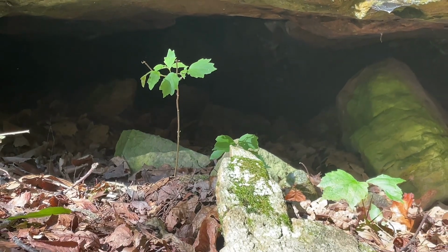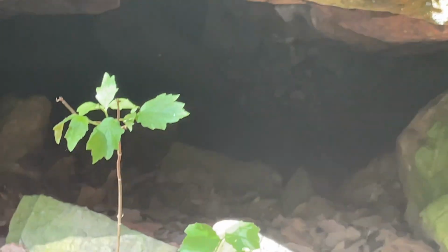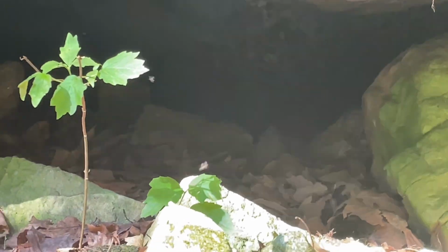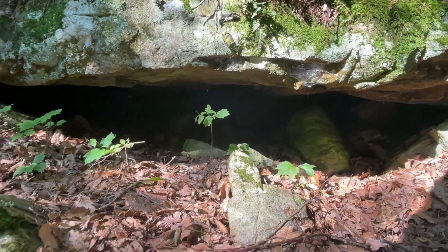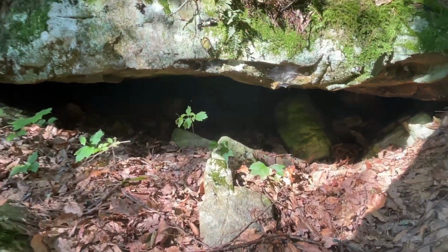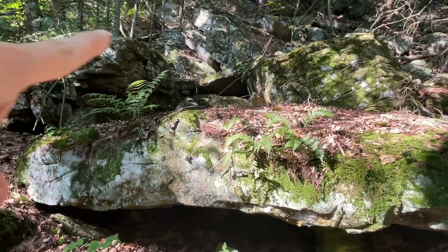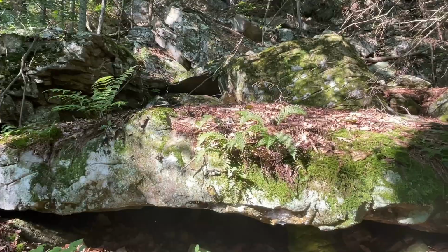Oh, you can see the other side. It's just a rock. And if you see just a little bit of light coming through back there, that is the other side. Pretty cool though. Make a nice animal den. And you can see there's just opening after opening up through here.